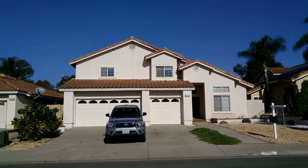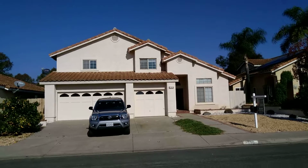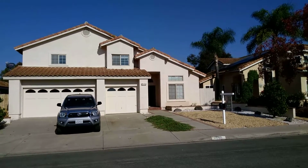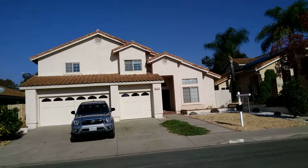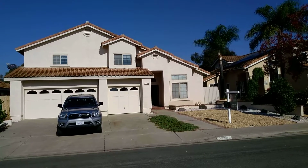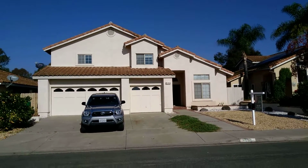Alright, here I am at 4518 Coronado. This place is 4-bedroom, 3-bath, 2,500 square feet, listed at $575K in Oceanside. I'll give you the good, the bad, and the ugly. This one's not going to work, so I'm not going to take too long.